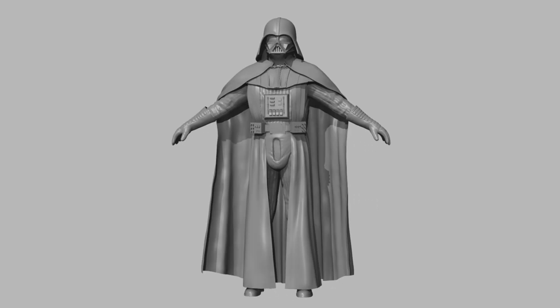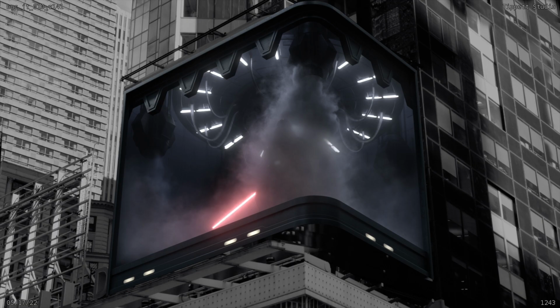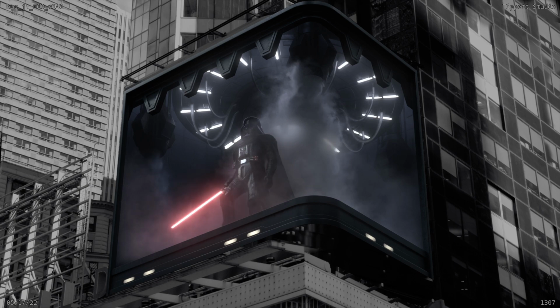LG Display is incredibly excited to collaborate with Lucasfilm and ILM in recreating this iconic character with OLED. So we tried to conceptualize a bunch of ideas of what Vader could be doing. And at the end of the day, we realized just the image of him up there, surrounded and shrouded by smoke, is iconic in itself.